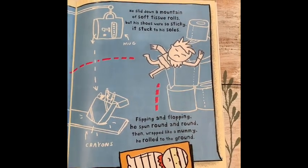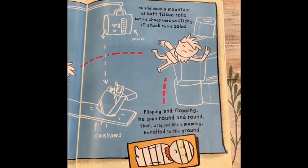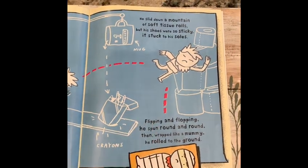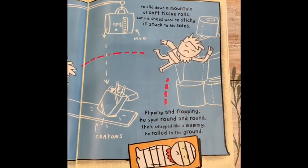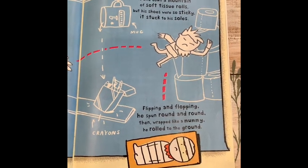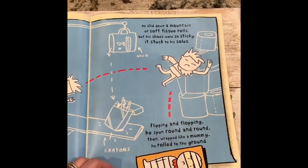Uh-oh. Did you guys think that the gingerbread man was going to be able to catch that sneaky leprechaun? If you thought so, your prediction was confirmed. And if you didn't think he was going to be able to catch that sneaky leprechaun, then your prediction was disconfirmed, and that's okay. The important thing is that we're thinking about the book. Let's read to find out what happens next.